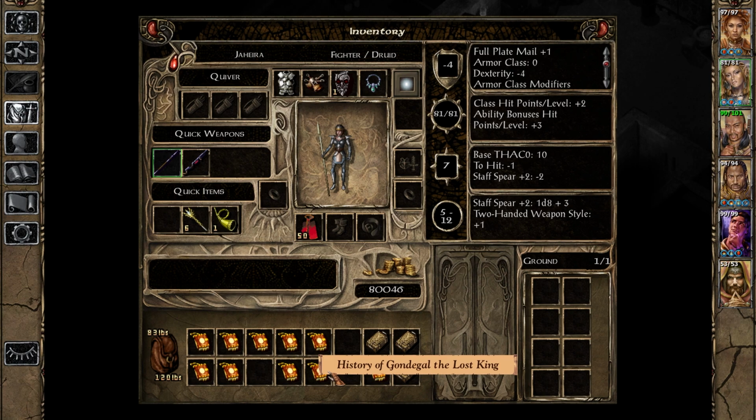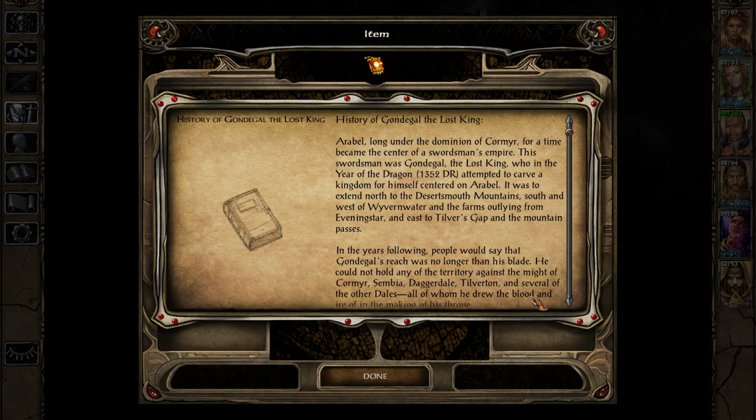And our last book is The History of Gondegel the Lost King. Arabel, long under the dominion of Cormyr, for a time became the centre of a swordsman's empire. This swordsman was Gondegel, the Lost King, who, in the Year of the Dragon, 1352 DR, so very close to present day, attempted to carve a kingdom for himself centred on Arabel. It was to extend north to the desert mountains, south and west of Wyvern Water, and the farms outlying from Evening Star and east to Tilvar's Gap and the mountain passes.